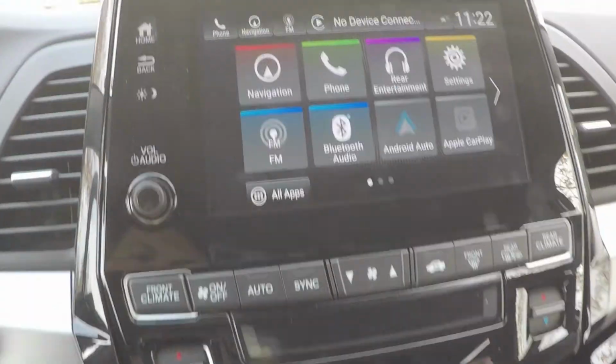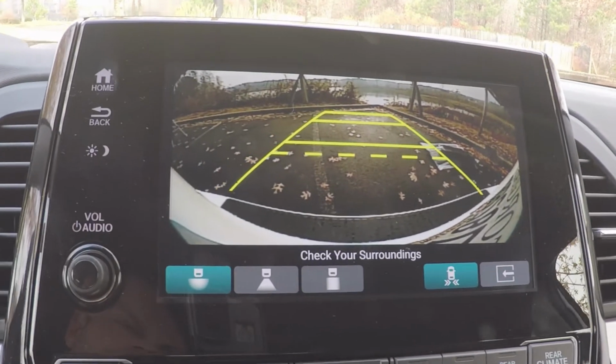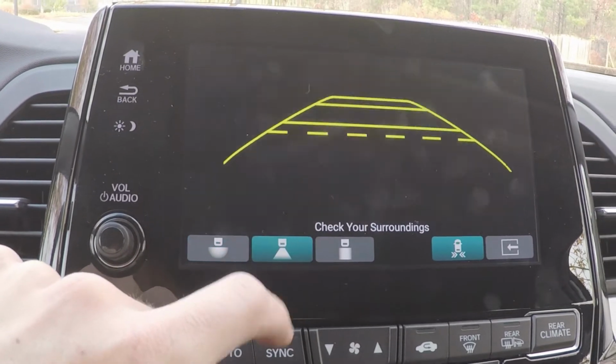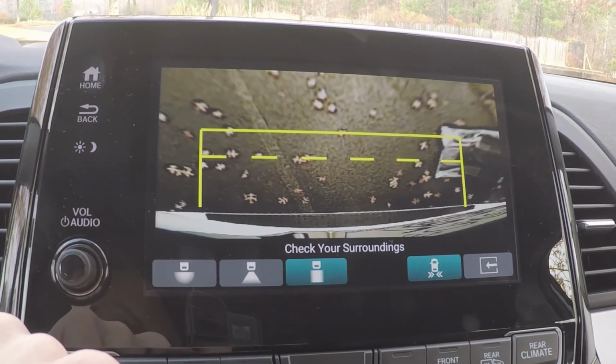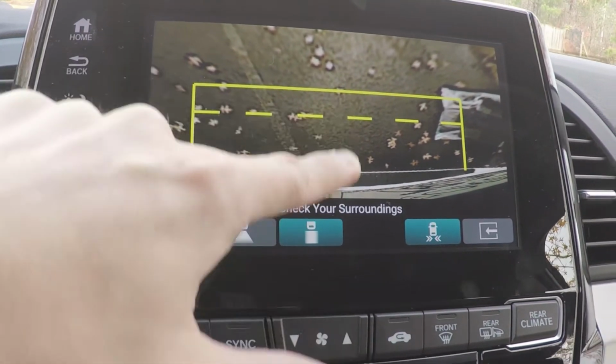When you go into reverse, your backup camera comes up there. You have your dynamic guidelines that pop up, and you also have your 3 different camera views: wide angle, normal, and this is vertical straight down. So if you have a hitch, this is nice because you'll see the hitch right there, and you can back up with ease.